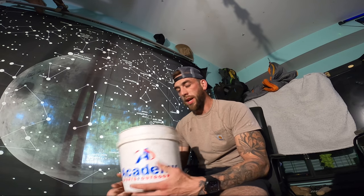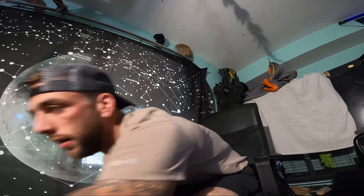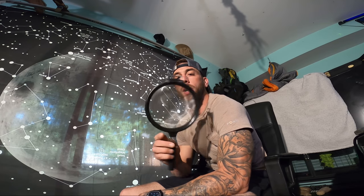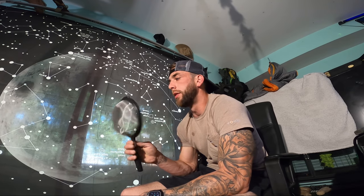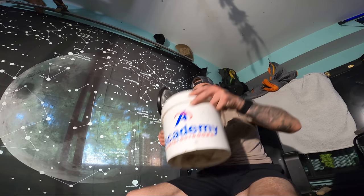I love how I said, I'm just gonna do one bag, but I'll walk out of the store with two. But I'm gonna fill this bucket up with material after I classify it with just a kitchen strainer I bought from Walmart. This is like 15 bucks. I guess it's made out of gold or something, who knows. But anyways, I'm gonna put the material in there, just shake it over this bucket, fill it up, then we're gonna run it and see if there's any gold.